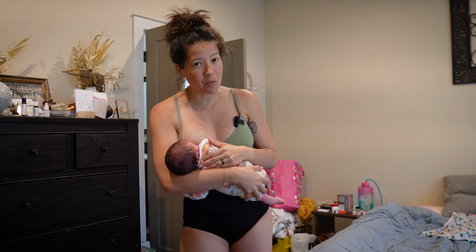Now, what do we not want in a belly band? Like, what type of belly bands are going to cause issues for us in the postpartum?